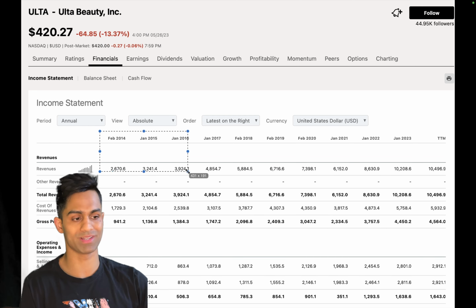And you'll notice the share buyback has been pretty consistent from 64.5 million down to sitting at 51.2 million. So every single year they are buying back shares. They're allocating some money to share repurchases every single year. This right here is going to be their profitability margins, right?